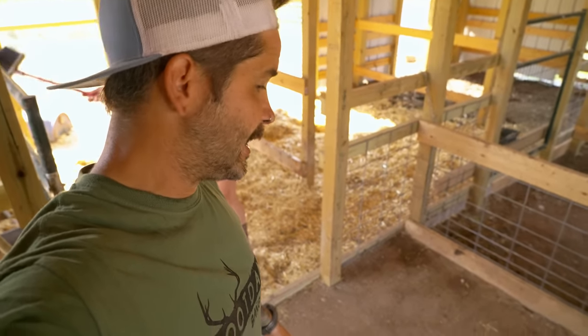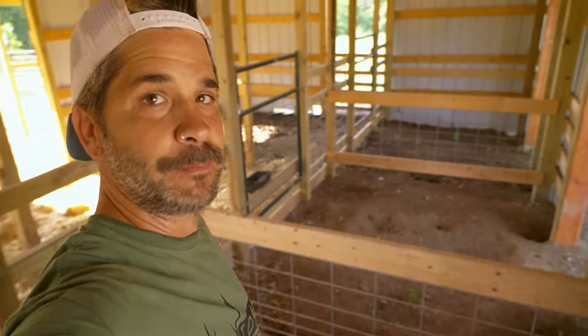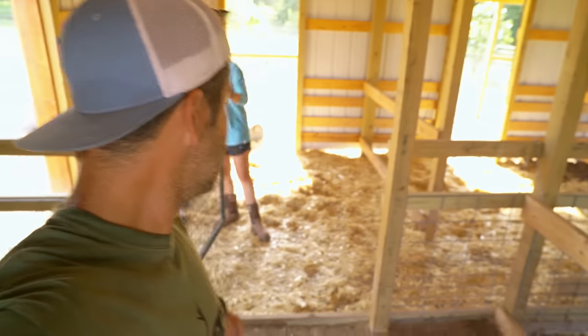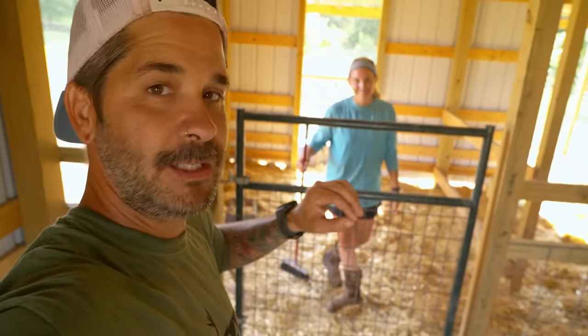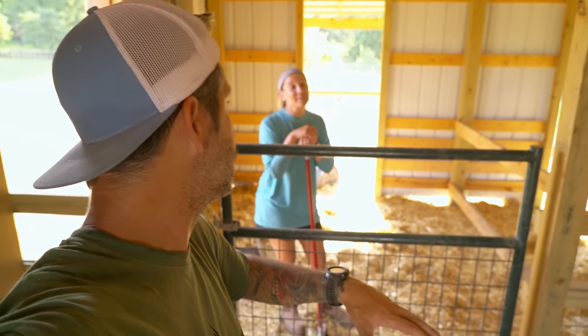As you guys can tell, this concrete that we did the dry pour is holding up absolutely amazing. It's been months now. This is where they come in and hang out. So it's definitely dug up. And you can tell we have all the straw back there so they can lay in that. The barn has come in handy so much. It's awesome. I'm very glad that we built it. I'm glad we did the dry pour.